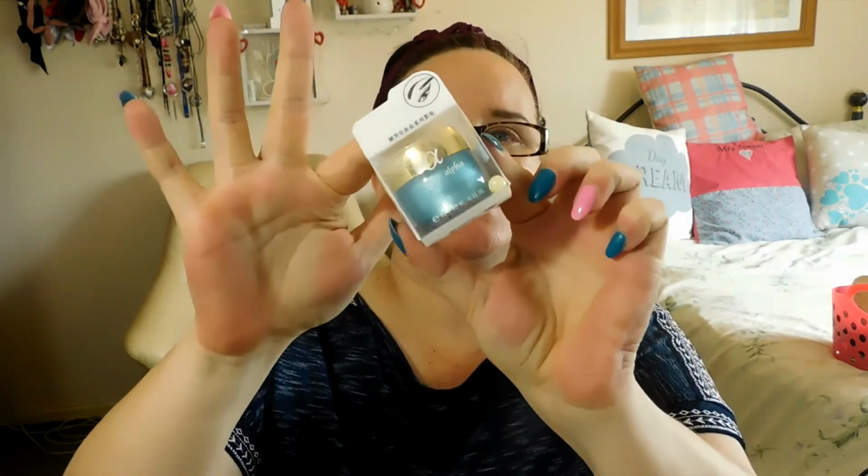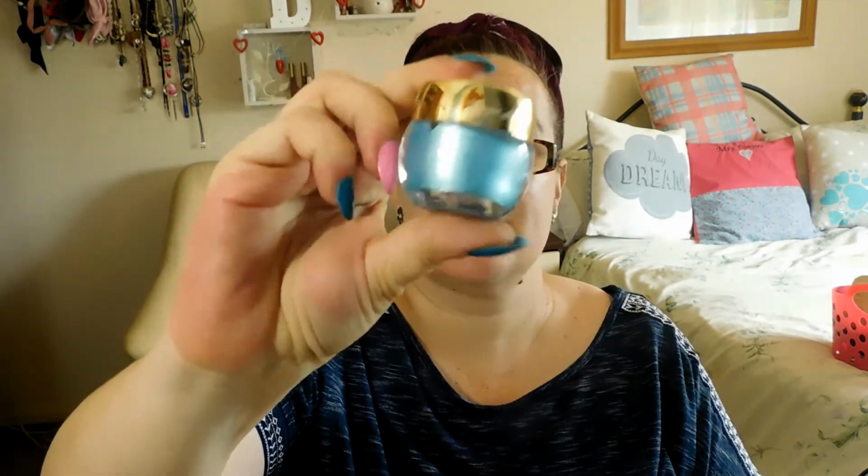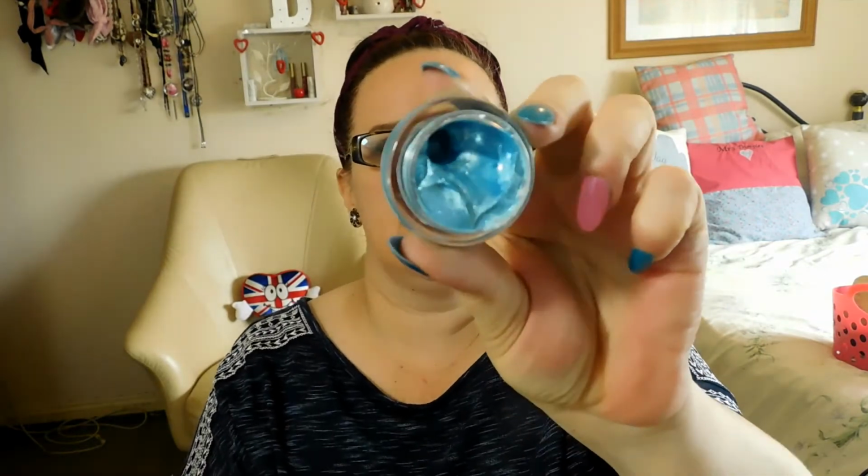These are, let me see. I might as well get them out of the packet. These are eyeshadows, and I came across them and thought, why not have a look at what they're like. There are little jars like this, and it's got your little plastic spoolie thing. The brand is Love Alpha. It's a cream glitter eyeshadow.